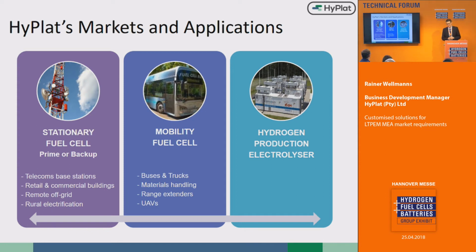Within the stationary fuel cell, we have primary as well as backup. Within backup, it's the telecom base station, as well as retail, commercial, and data centers. And then for your primary power, it is off-grid applications as well as rural electrification.